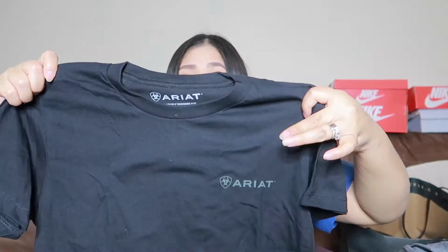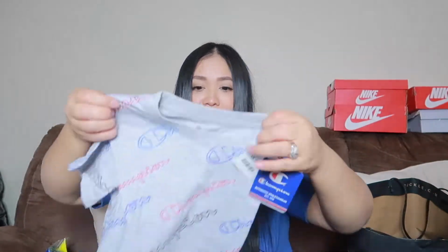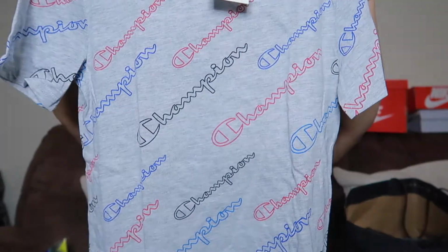Another Ariat shirt, and it's a black one. It has the logo right here, and in the back has the logo as well. Another Champion with all the logo all over.